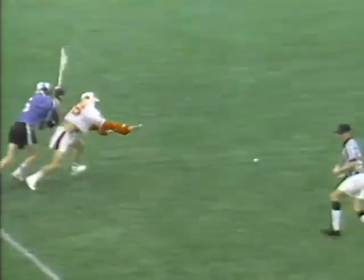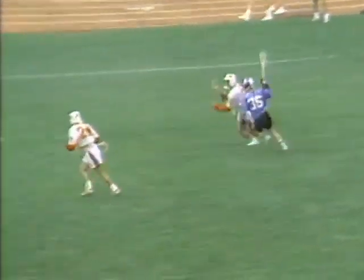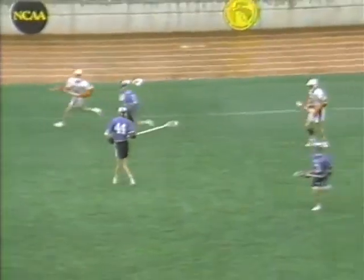Whistle blows, and we start the second half. 7-4, Hopkins leads. Esner wins this faceoff. He might be the best around at taking those draws.